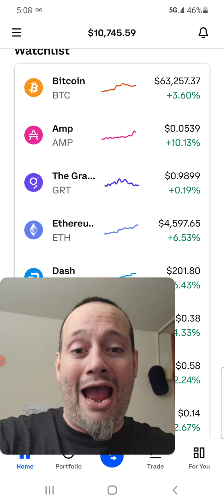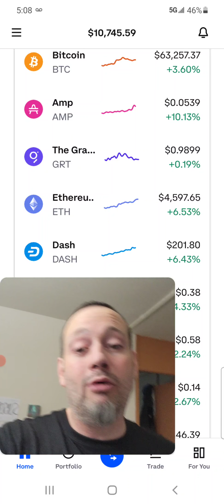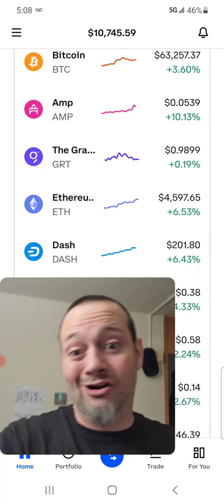But anyway, AMP didn't ever go down to the price I wanted, because I was going to buy back in. Now the graph is staying stagnant at 98. I was almost thinking about putting in a purchase. Should I, guys? I don't know.